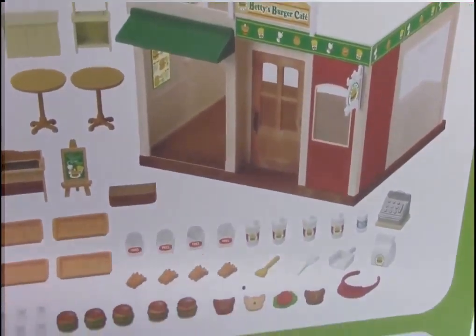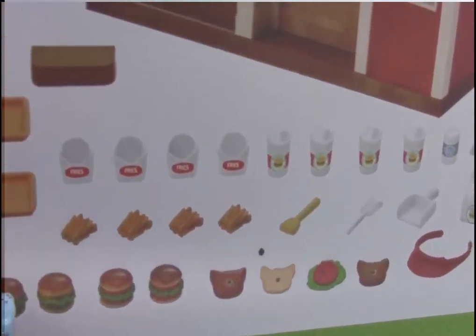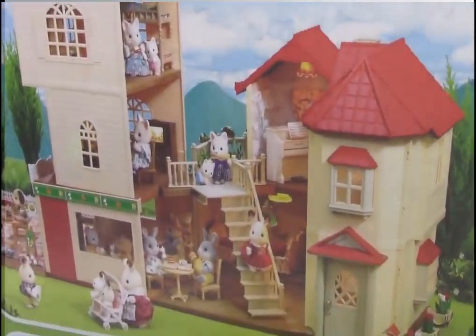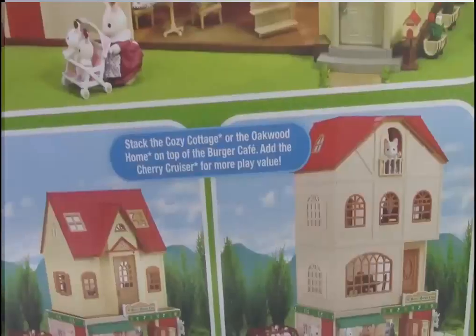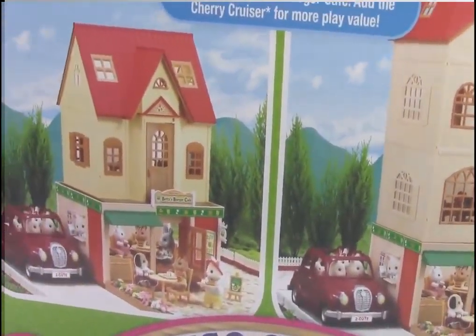This set comes with a ton of pieces, so let's actually look at them and see these cute, adorable fries. And look, you can actually put together your own cute little critter burger. Woo! Calico Critters has this adorable collection of play sets. Oh my goodness, they're absolutely adorable. I can tell I'm going to get hooked on these. So here we go.